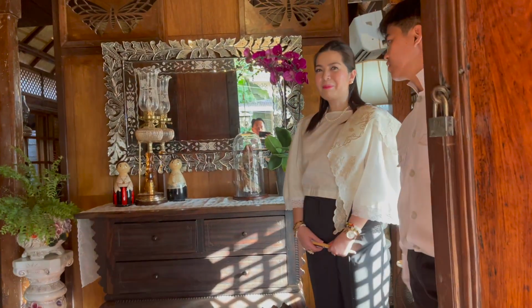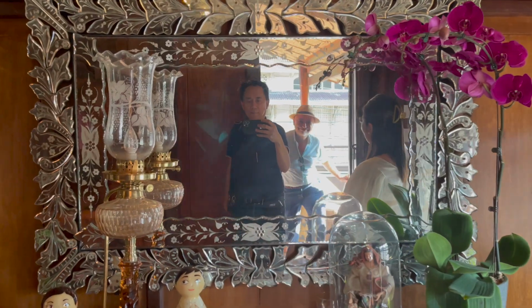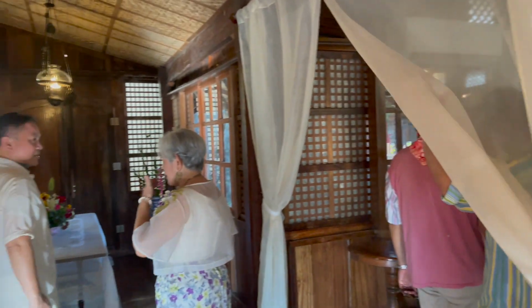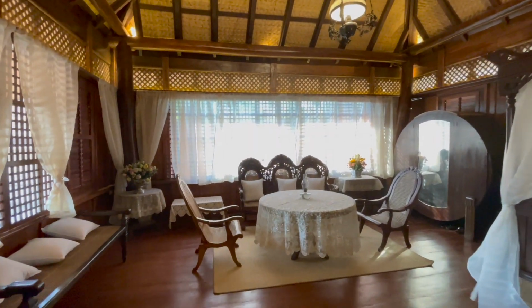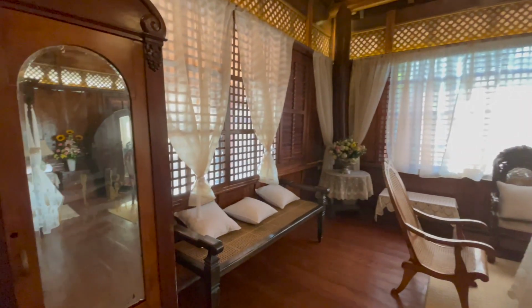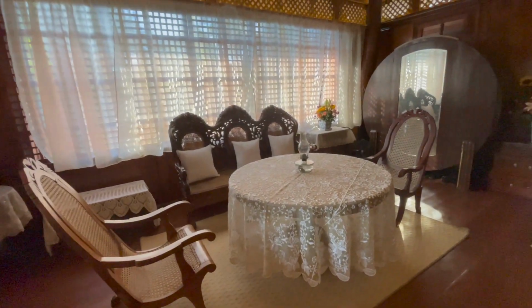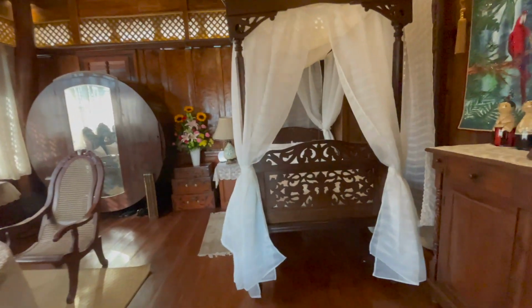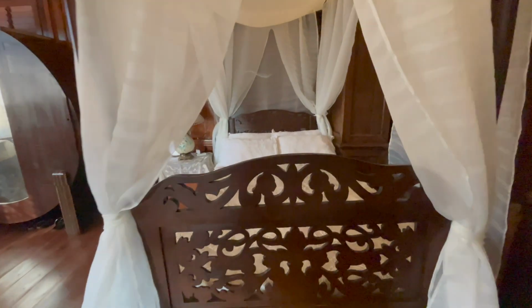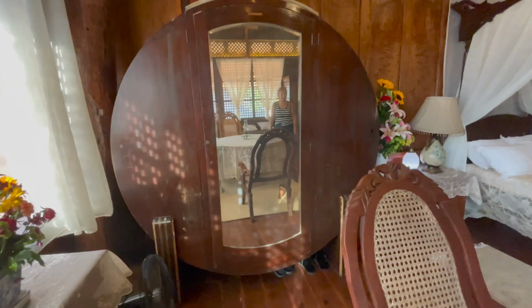I really appreciate the fact that all these hosts of these houses took the time to make sure their staff wore Filipiniana. I noticed that the old houses in Taal are modest in size compared to the ancestral homes in Iloilo, Negros, or Ilocos. But the craftsmanship of the architecture and interior design are nevertheless masterful. I've never seen a cabinet like this. Wow.